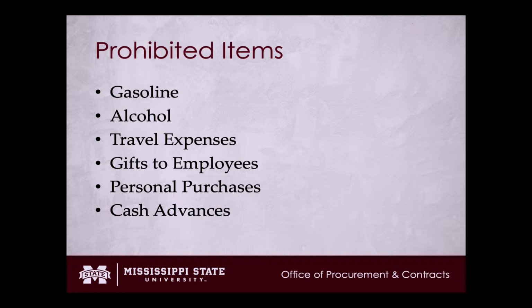Our prohibited items are gasoline for any vehicle, alcohol, travel expenses, gifts to employees, personal purchases, and cash advances. Any travel-related charge must go through the travel department.